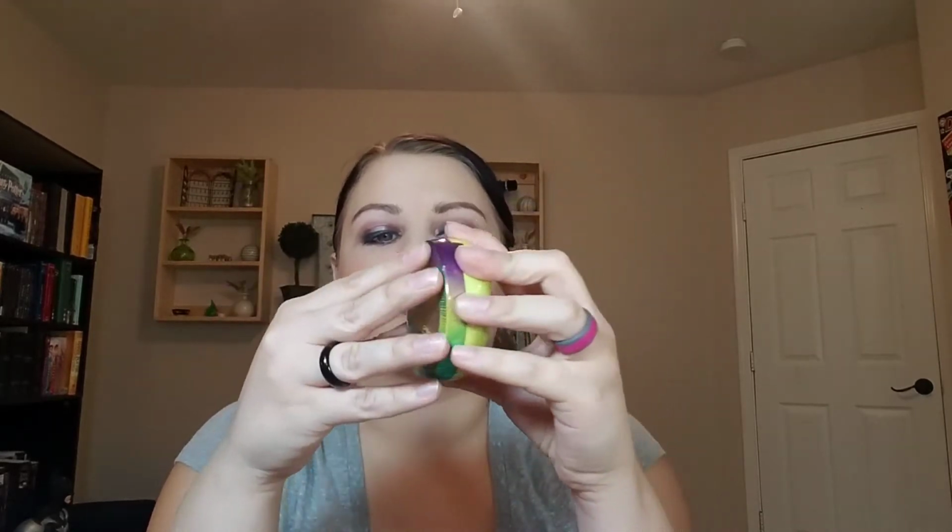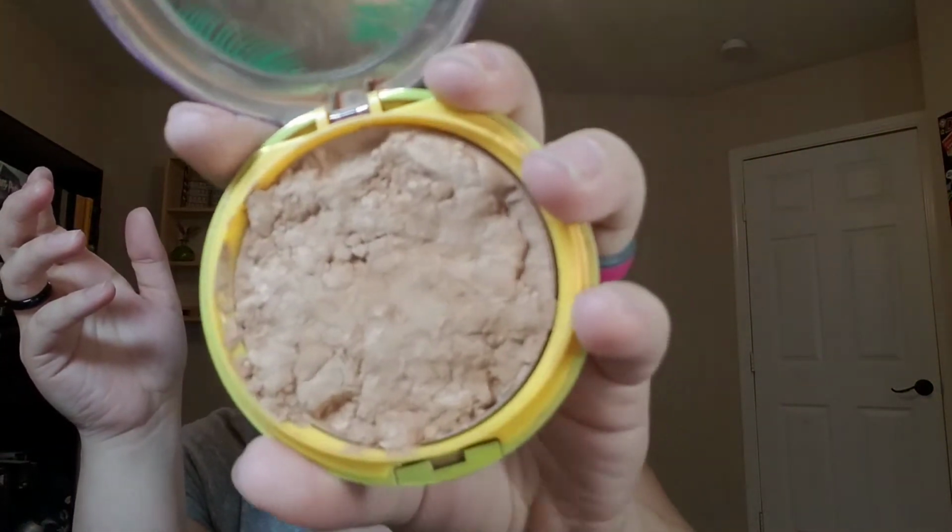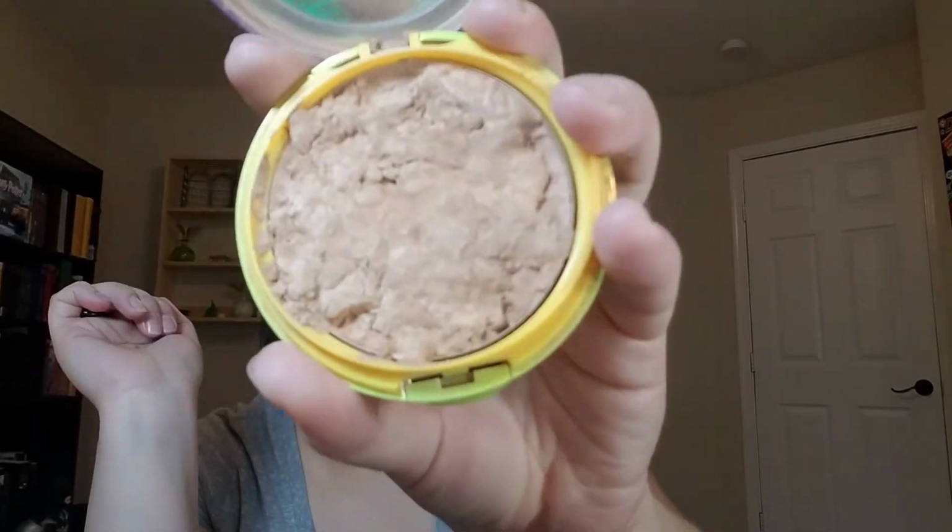Last but not least is the Physicians Formula Butter Bronzer. I love this bronzer. I mean, look at that. That looks gross. I had to repress it at one point, so it is kind of a hot mess. But I do like it, and I am wearing it today, and it is nice. So that's kind of how my week went with makeup.